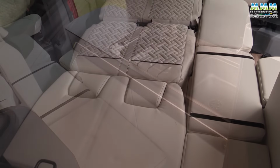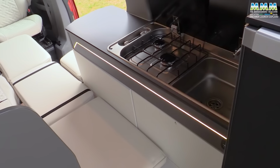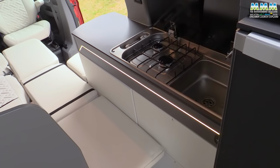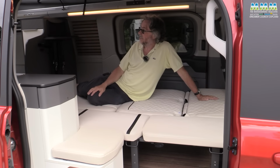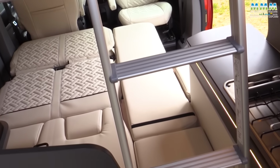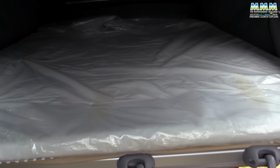Still got access to your hob, your fridge, your toilet. Sadly not some of the kitchen drawers, so you'll have to make sure you've got your cups out for your morning cuppa. But the bed itself measures 1.93 by 1.24 metres. And if you're not sure about making up this bed every night, you could always use the double bed in the roof, because I think you'd struggle for storage for 4, certainly for 4 people's bedding in this small camper.